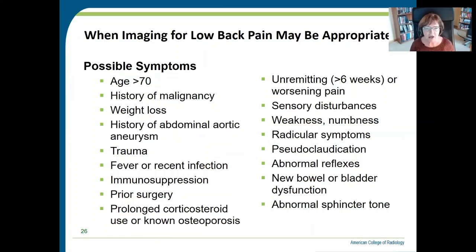As I mentioned, research has shown that oftentimes back pain resolves within 4 to 6 weeks. And I think the previous slide was a list of the circumstances when you would not necessarily want to order an exam. What we're looking at now, of course, is that there are times when an imaging exam is exactly what is needed. And while there's no official medical definition for what constitutes a red flag, the types of conditions that are listed on this slide make up the most common symptoms for when an imaging exam for low back pain should be ordered without waiting.